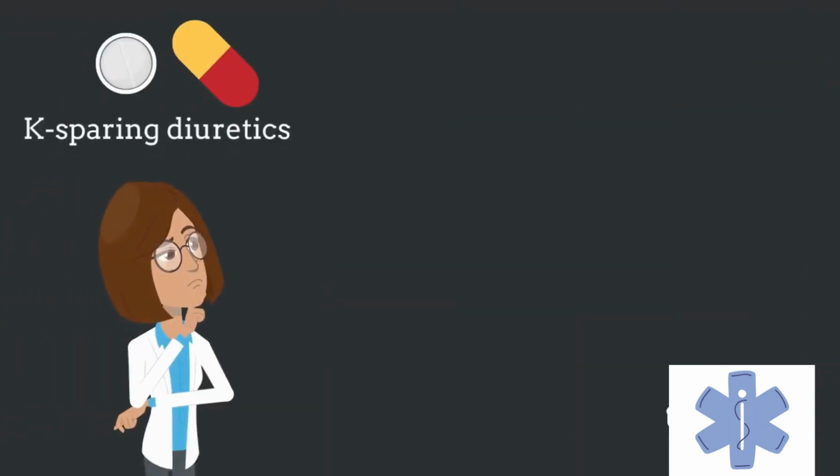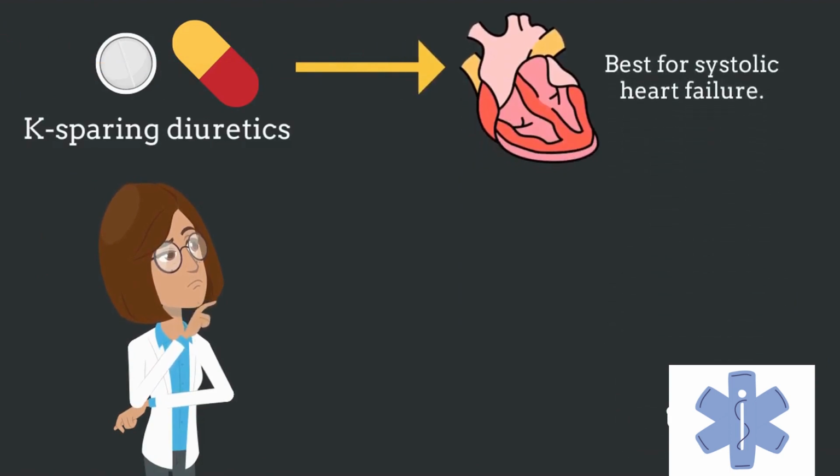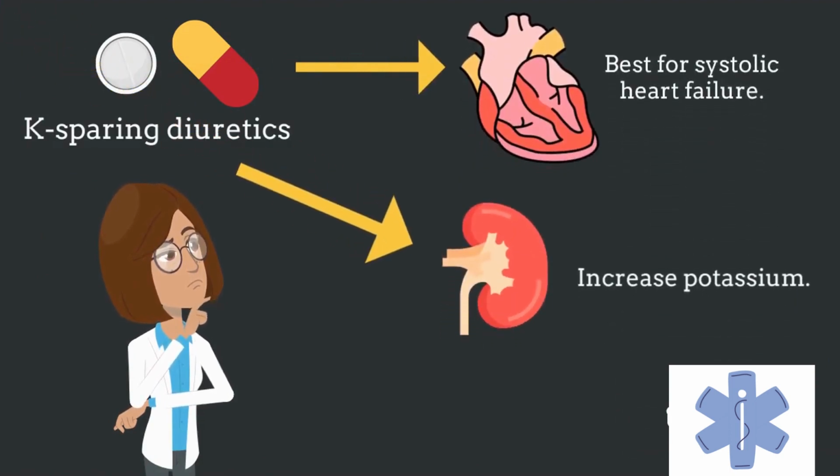Also, potassium-sparing diuretics, such as spironolactone and eplerenone, have additional properties that may help people with severe systolic heart failure live longer. Unlike some other diuretics, spironolactone and eplerenone can raise the level of potassium in the blood to dangerous levels, so it is important to talk to your doctor if increased potassium is a concern and learn if you need to modify your intake of food that's high in potassium.